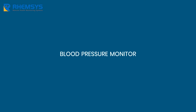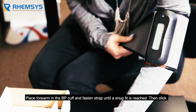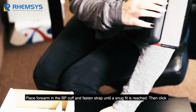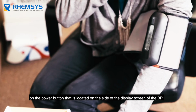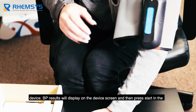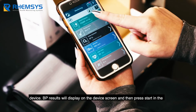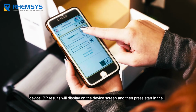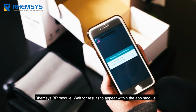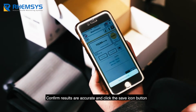Blood pressure monitor. Place forearm in the BP cuff and fasten strap until a snug fit is reached. Then click on the Power button that is located on the side of the display screen of the BP device. BP results will display on the device screen and then press Start in the Rhemsys BP module. Wait for results to appear within the app module. Confirm results are accurate and click the Save icon button.